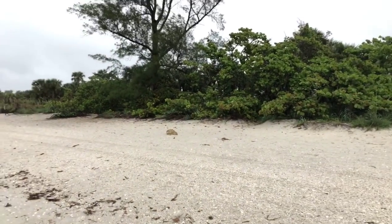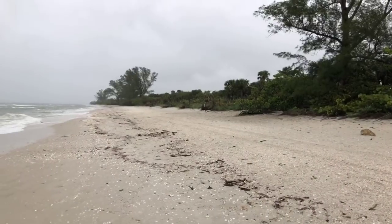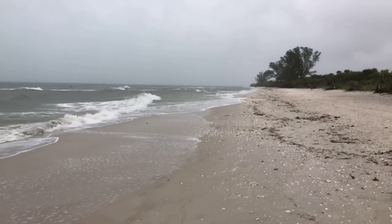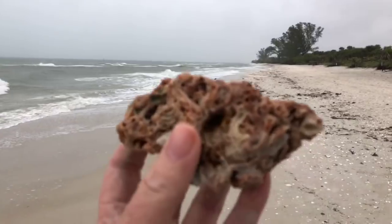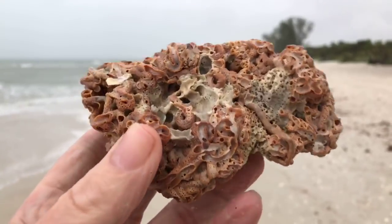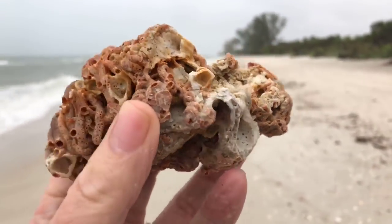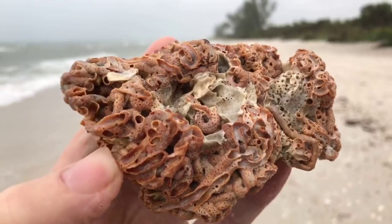Huh, the rain actually hit my screen and cut the live feed off. That is weird. We're back here, wait for another couple viewers to get on here. I just picked up a nice little piece of worm rock. I gotta be careful when I tilt the camera down now. Here's a really nice piece of worm rock that I just picked up. Very cool chunk of worm rock. That is a really nice piece of worm rock.